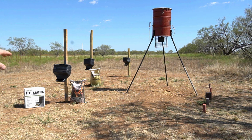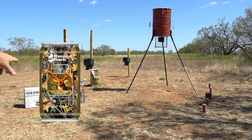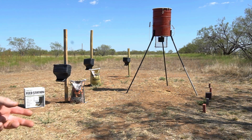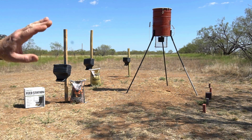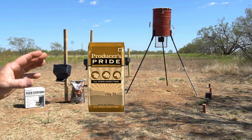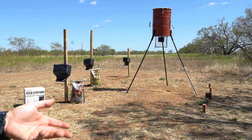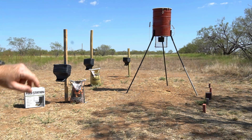So what I've got here in feeder number 1 is basically Sportsman's Choice Record Rack, what they call golden deer nuggets. It's kind of a wild berry flavor, and I've seen some people say they had good success with that. That's going to be feeder number 1. And feeder number 2 is just going to be your standard all-stock sweet feed. This is probably the cheapest, highest protein feed that you can get to feed to cattle and goats and sheep and things like that. And let's see if the deer actually like it too. It has a really strong sweet smell to it. So we're going to run that in feeder number 2.